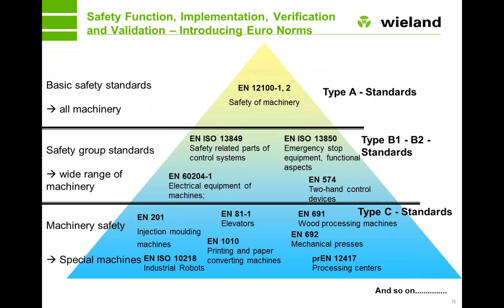B standards are split into 2. There are B1 standards and there are B2 standards. I'll start with B2 standards because B2 standards are construction standards. They are standards that are laid out for components that you may use in a safety system and how they should be constructed. So you will see there 13850 is an emergency stop standard. It tells you how to construct and how to actually use an emergency stop. And then you also have 574, which is for a two-hand control device. It tells you how to construct it and how you should be using it and how you integrate it into your design. B1 standards are validation standards.